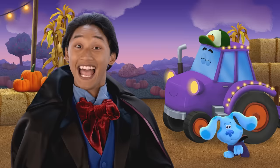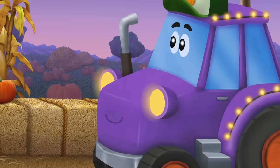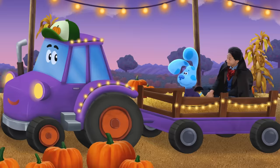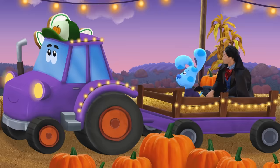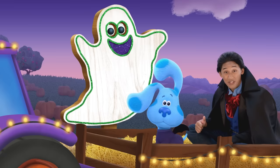Fantastic! Okay, up aboard! Let's go! Now, be on the lookout for farm animals on the loose. Got it. On the lookout. Wait a second. Ghosts don't sound like that. So, what do you think is hiding behind that ghost?